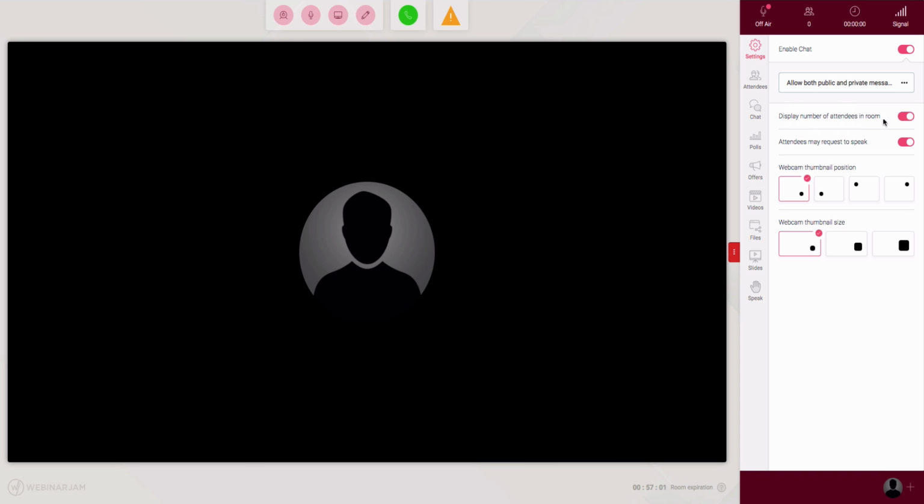And display number of attendees in the room. Okay, so you can obviously see that there's a little icon at the top here. Now, if you're going to be doing this to hundreds of thousands of people and you don't want people to see that there's lots of people, or maybe there's only like 2 or 3 people turn up for your event and you don't want people to see that, obviously you can switch that off. It just depends on your own preference, really.